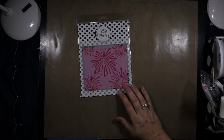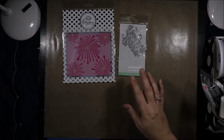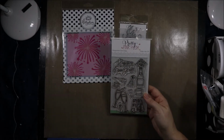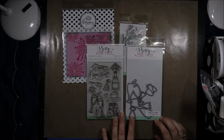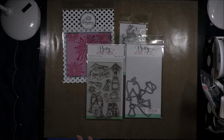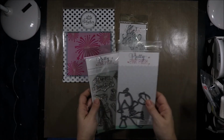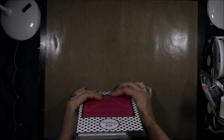So we got a Hedgehog Hollow Fireworks stencil. We got the Happy New Year script die. We got the Happy New Year stamp set. And then we got the Happy New Year coordinating dies. That was awesome. I used that on a couple of cards. One was for New Year and one wasn't. And then the item that I am missing from this box is the Pretty Pink Posh Gold, Black and Clear Sequin Mix. In January we got our third Hedgehog Hollow kit.